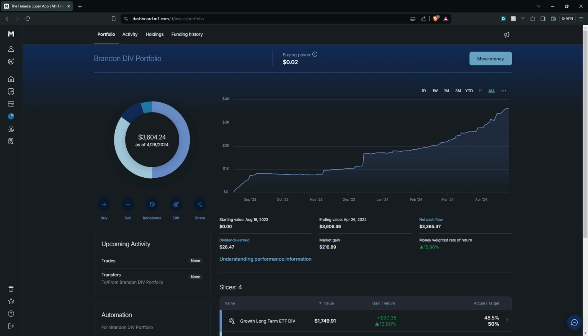Overall, M1 Finance is a powerful tool for new investors looking to dip their toes into the world of investing. Whether you're saving for retirement, building wealth, or simply looking to grow your money, M1 Finance provides the tools and resources you need to succeed on your financial journey.